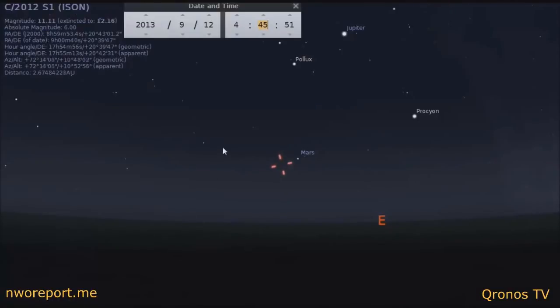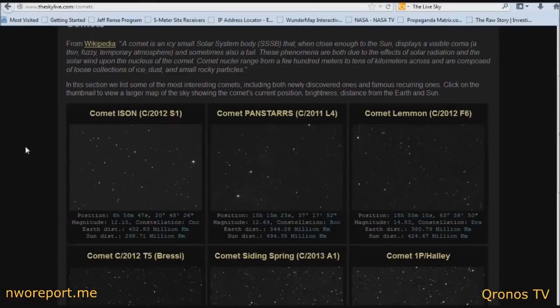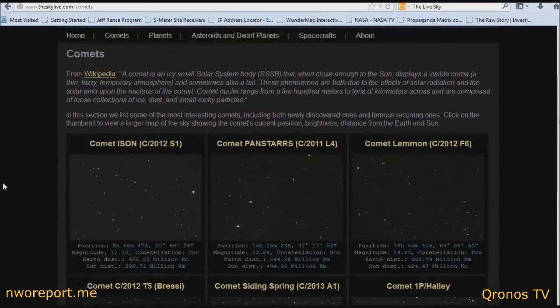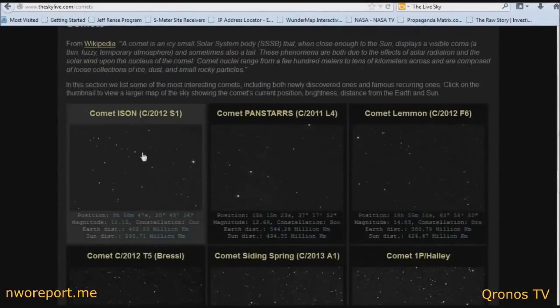And what you also want to do is go to this website here, theskylive.com, and when you go to the main site, you click on comets. Now, if you have a go-to telescope like we do here at the Monterey Observatory, you'll have a computer. You'll be able to type in the coordinates of Ison. Now, again, go to the home page here, click on comets right there, and Ison is the first one.